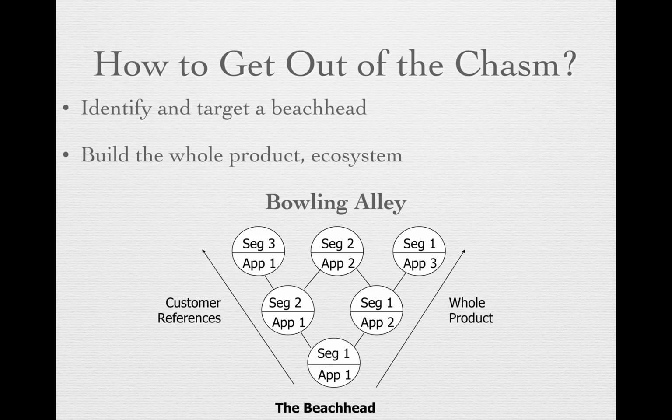Beachhead customers also provide good word of mouth referrals to adjacent segments. Beachhead is like the first pin in a bowling alley arrangement. If you strike the first pin vertically straight on, it will knock down all the pins in the next row. There will be a cascading effect and all the pins will come down.